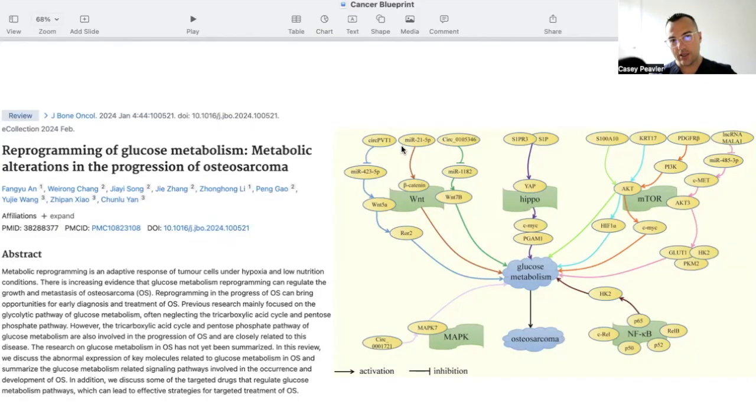Then we have the beta-catenin WNT pathway. That's also affecting glucose metabolism. We have a MAP kinase pathway that's affecting glucose metabolism. And then we have the NF-kappa B, or the inflammatory cascade, that can activate glucose metabolism. What I would say is that a lot of these signaling cascades, whether it be mTOR, whether it be NF-kappa B, et cetera, a lot of them work through either HIF1 alpha or c-MYC.